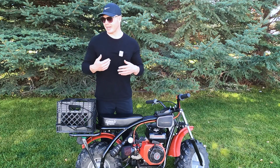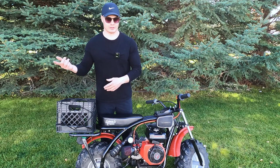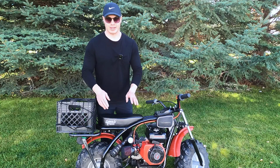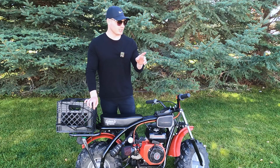But if you're someone like me that has as much fun modifying and playing in the garage with these as you do out on the trails, then I think the BT200X is the bike if you're going to customize and play around with it. Well, let's get this thing fired up. Let's take it out on the road for a speed test. I'm going to try to do it at the same spot as last time. They're harvesting potatoes, and so the road might be a little bit rough right there, but we'll see what we can find.